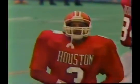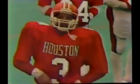Point one-one-one on the clock remaining in the first half. And timeout is taken by Boston College. They feel perhaps they can hold Houston, maybe block a punt or force a punt, and give Flutie another chance before halftime.